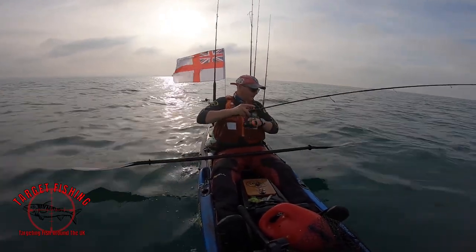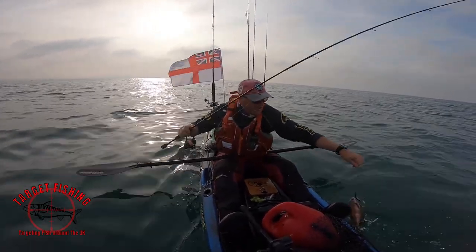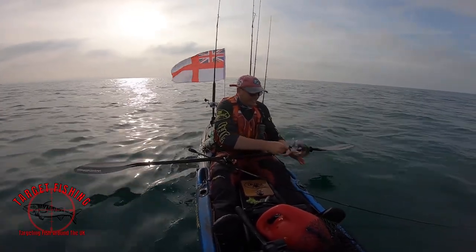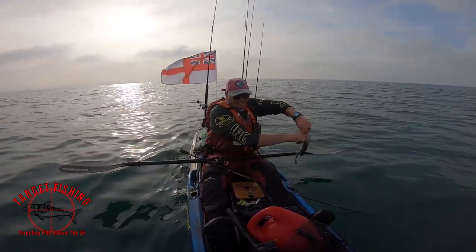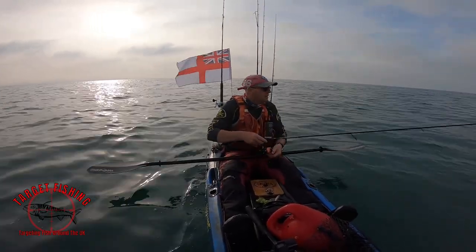Small bass. Oh, that pout. Oh, that's not so good, is it? Getting pouted to death. Mind you, there's pout there. There's going to be other predatory fish down there. Get into them.